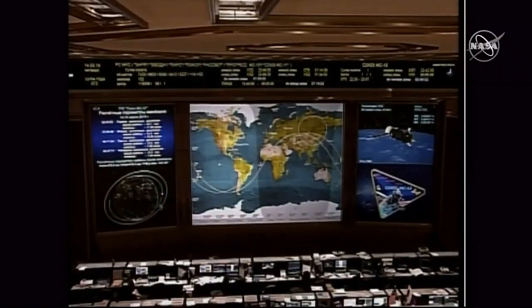You're getting a live view of the balcony of the Mission Control Moscow. Very shortly here, we'll start to resume replays of the launch activities that occurred just about a half an hour ago.